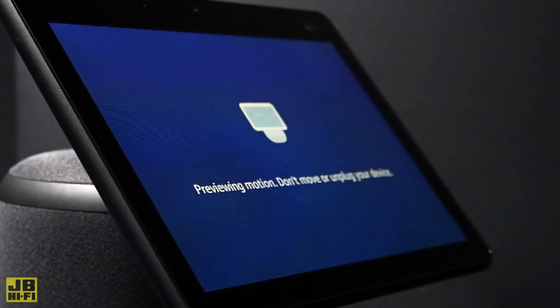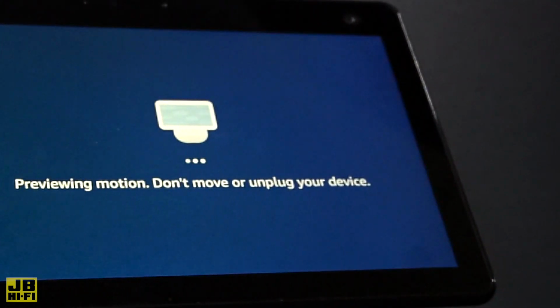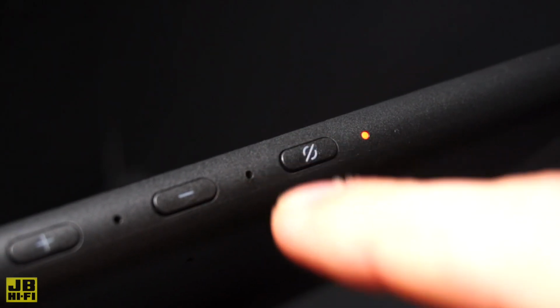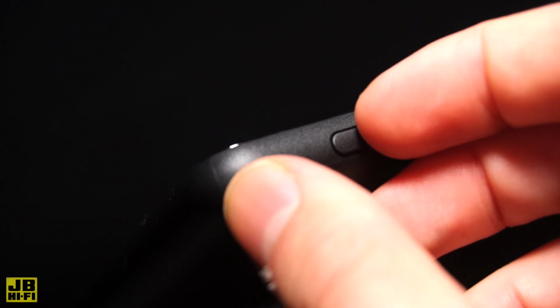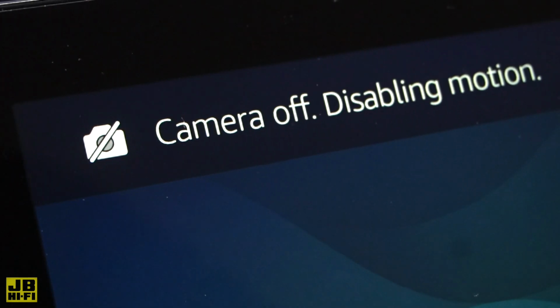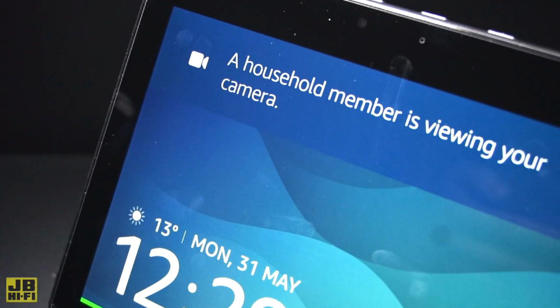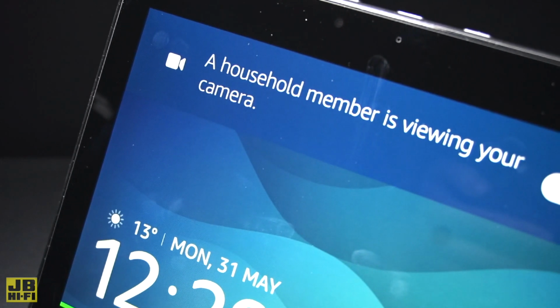With all this high-grade tech, privacy is still really important. The Echo Show 10 has multiple layers of privacy controls, including a microphone off button and a built-in tactile shutter to physically cover the camera. You can disable motion at any time by voice, on device, or in the Alexa app. And if anyone is viewing the camera on their device, a text will appear on screen informing anyone in the room.